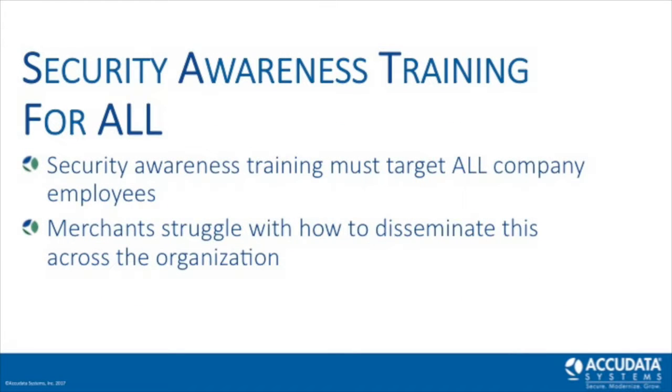This applies to all employees within an organization, not just individuals dealing with cardholder data functions. Merchants and service providers can struggle with this one, so understanding how to provide security awareness training for all of your employees is critical.